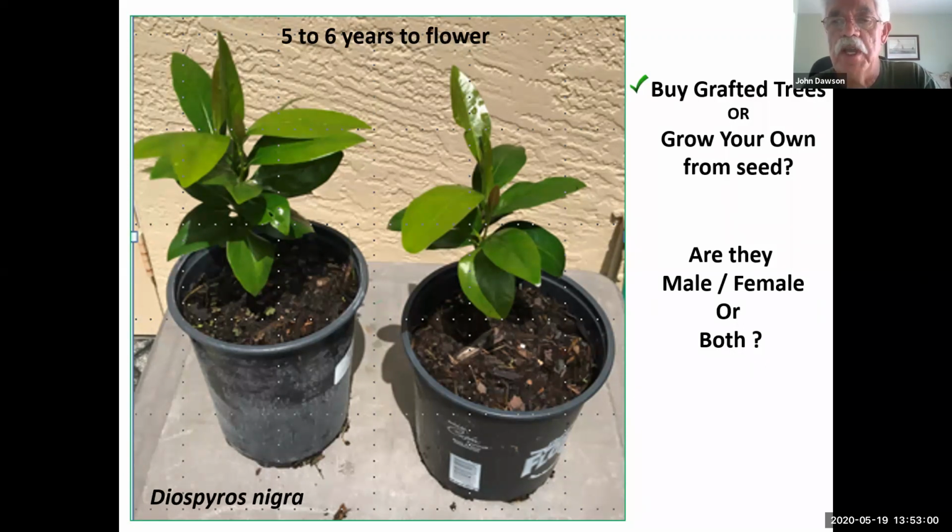So which one's which? Is it male? Is it female? Or is it both? Problem is, it takes anywhere from 5 to 6 years before it starts to flower, and then you'll know what you have. Okay, so if you're buying a tree, just be aware that if you have a requirement for both male and female trees, if you plant only one, you're not going to get any fruit.